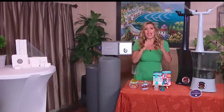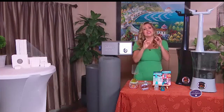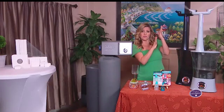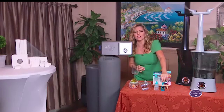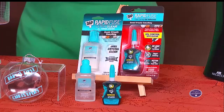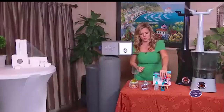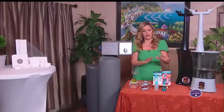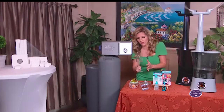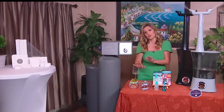And then for those things that break that need a really precise application, or maybe you're trying to do something vertically, check out this. This is their Rapid Fuse Fast Curing Gel. It's got a control applicator so it won't drip, and it's going to reach those hard to reach places. So I just love it. I mean, like I said, have a bottle on hand. We know, I mean, unfortunately we break things, but you know, we fix them. So you can't tell we broke them.